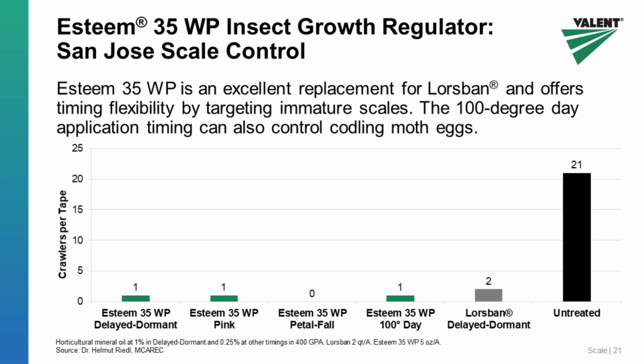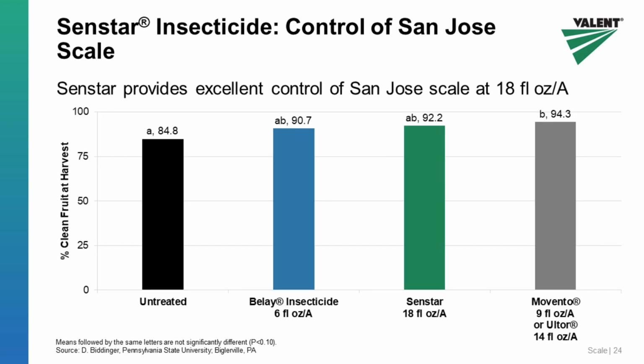Let's look at a little bit of data related to Esteem and Senstar. This slide compares the various timings of Esteem to control scale. So there on the bottom left, there's the delayed dormant timing of Esteem, then pink timing, then petal fall, and then a degree day based timing, all compared to the standard Lorsban delayed dormant spray. And you can see Esteem doing a great job here in managing this pest, and this depicts also a really great flexibility in timing for Esteem. So keep that in mind if this is a problem pest for you.